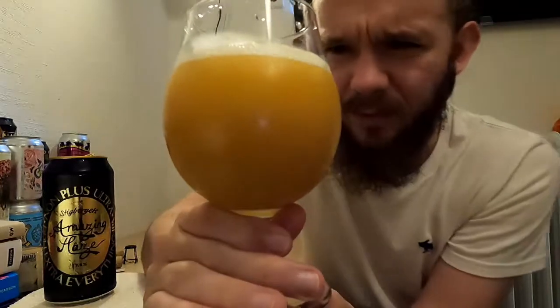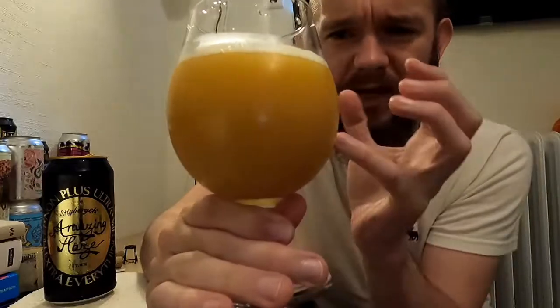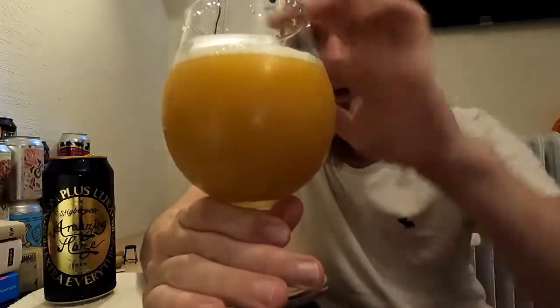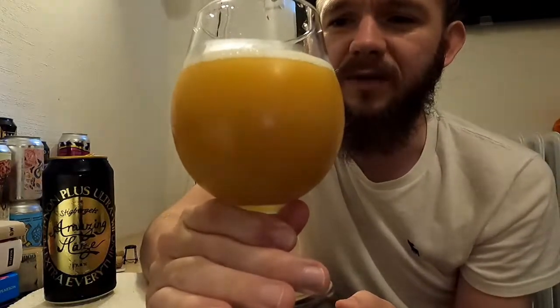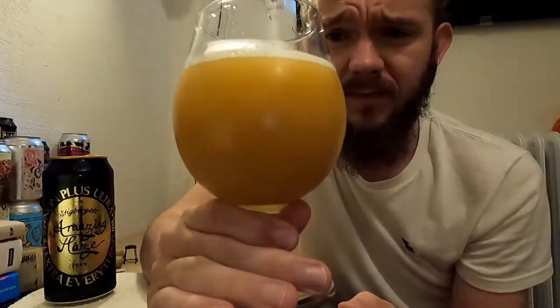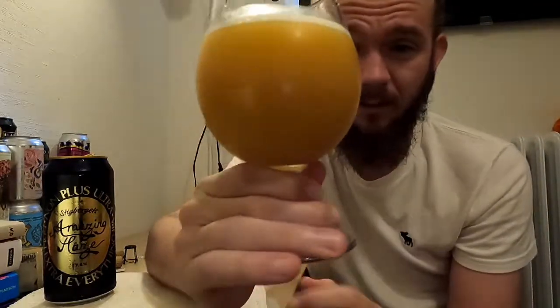You can see that the beer poured with about a half finger of a frothy white head, I would say. It's actually a little bit more bumpy compared to some of the other heads that we've had from Stigbergets in the past. So the bubbles in the head in this one are a lot bigger, but it's got a nice foamy ring just around the edge of the glass. There's a nice little bit of a foamy island in the centre there now as well, but that head will fade away pretty quickly.